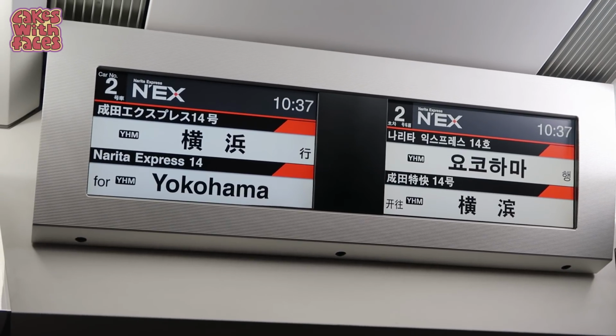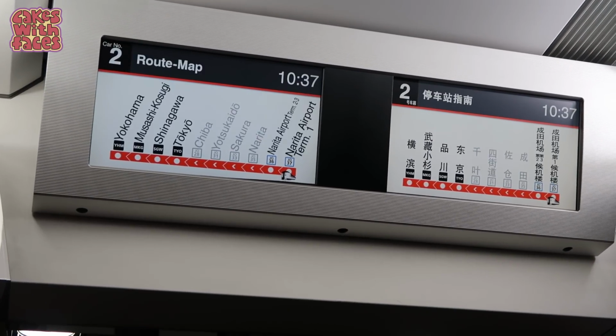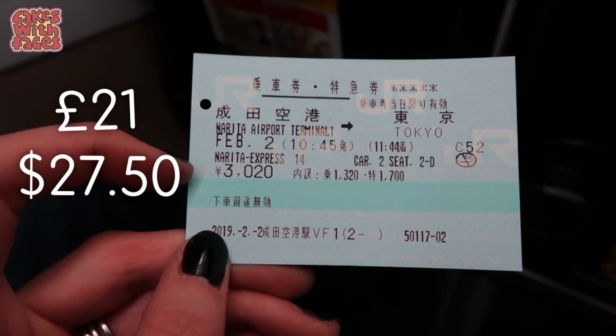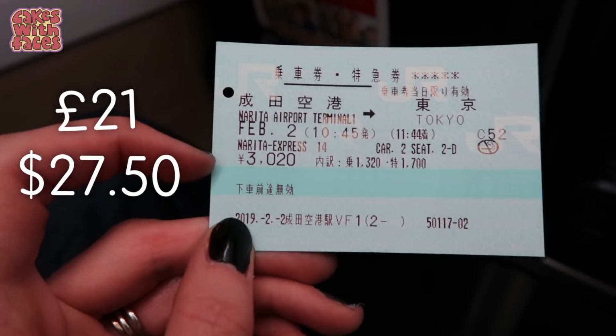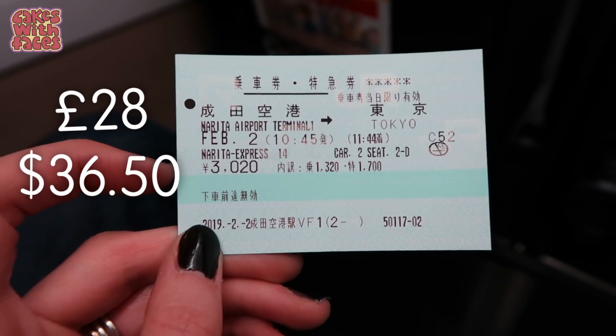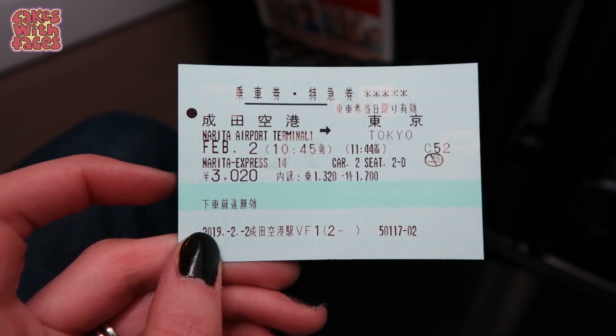The displays on the train are really good. They show you where you are and your progress along the route. It was 3,020 yen each. If you're getting a return trip, that's 4,000 yen, so that's a much better deal. But we'll be flying back from Haneda, so we don't need the return.